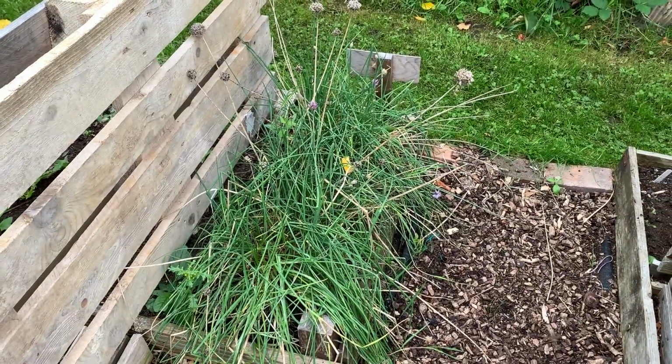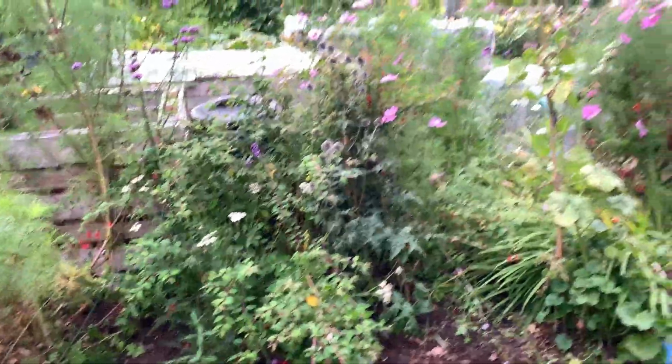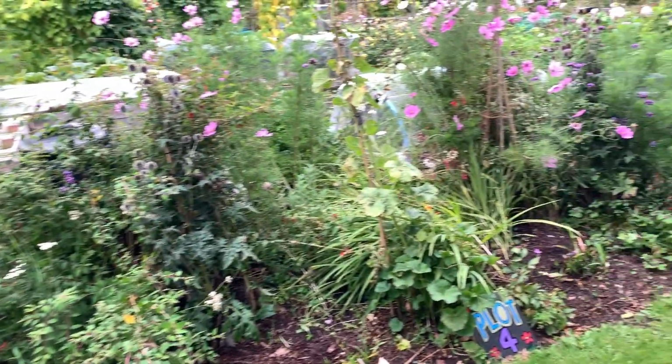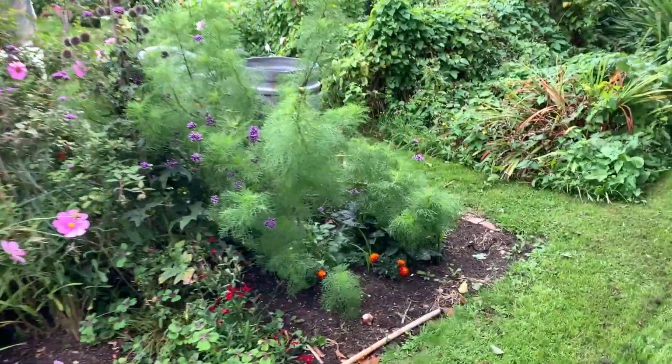Okay, so behind us, what else have we got? We've got a little bed of chives, and we have our coriander seed drying and parsley, and then we'll just wander around the front of the flower bed, which Rachel tidied up a little bit the other day. So there's our flower bed. Yeah, it's okay for the end of the season. It's a lot of perennial plants. There's a few flowers.